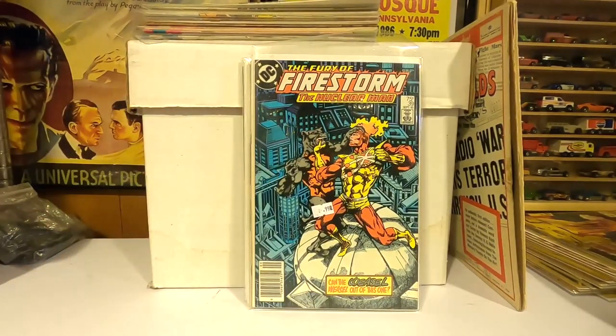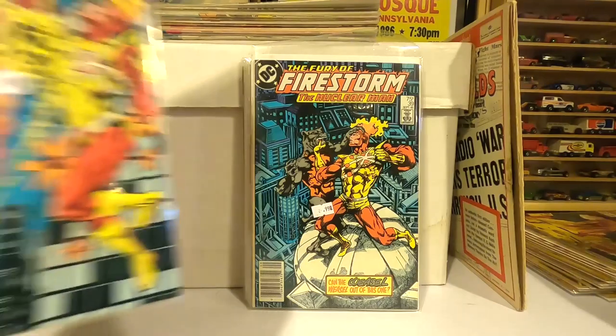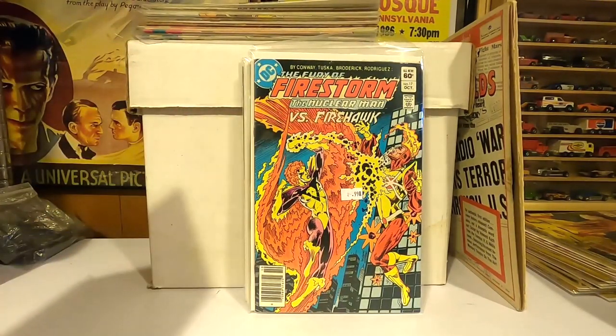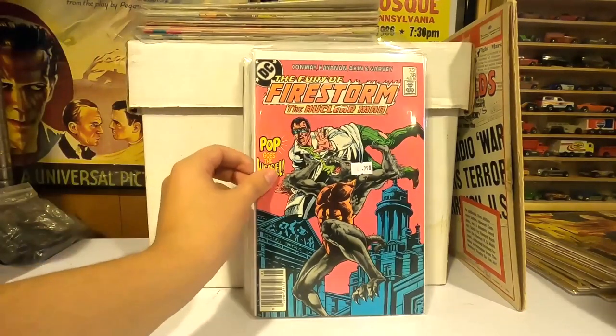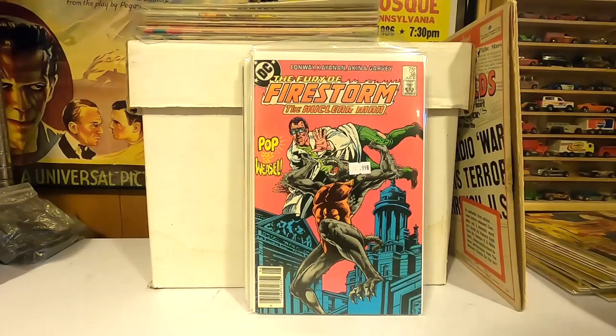Firestorm. The Weasel. It doesn't look like a weasel. Looks like a panther mixed with a rat, but not a weasel. Another Firestorm. Oh, here he is again. The Weasel. Wonder if any of those is the first appearance. Pop goes the Weasel.